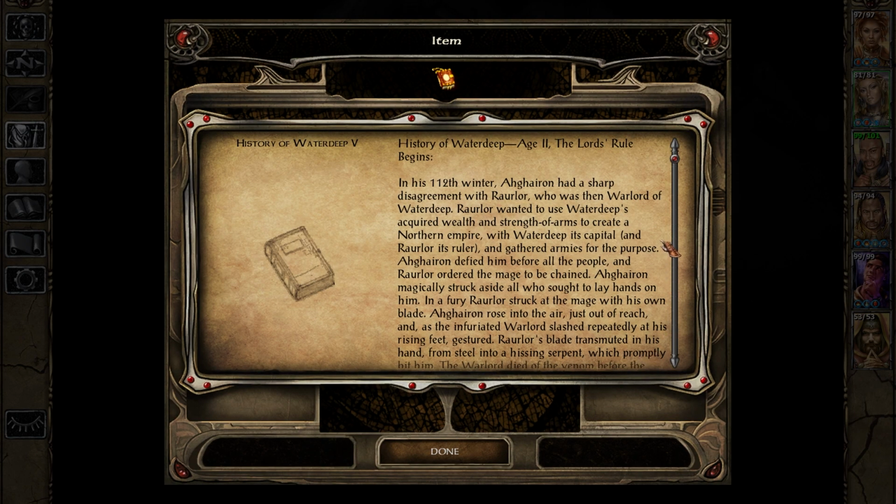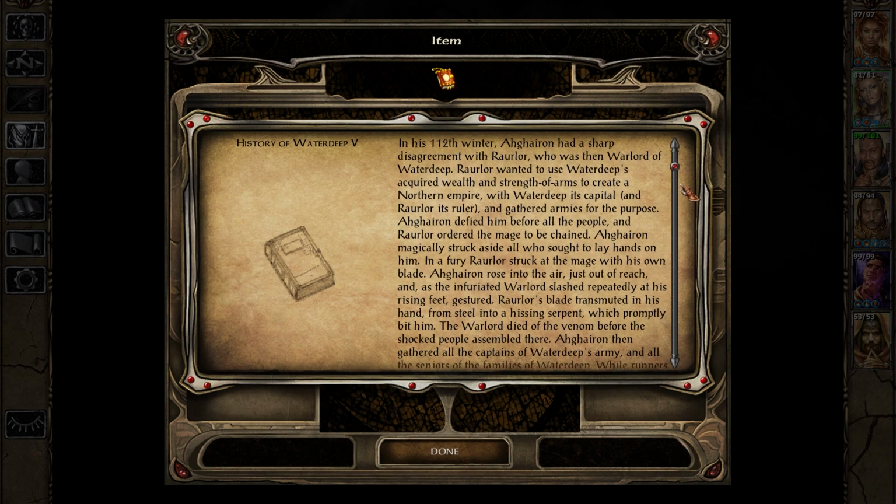Okay. Age 2, the Lord's rule begins. In his 112th winter, Agarian had a sharp disagreement with Rowlor, who was then warlord of Waterdeep. Rowlor wanted to use Waterdeep's acquired wealth and strength of arms to create a northern empire, with Waterdeep its capital, and Rowlor its ruler, and gathered armies for the purpose.